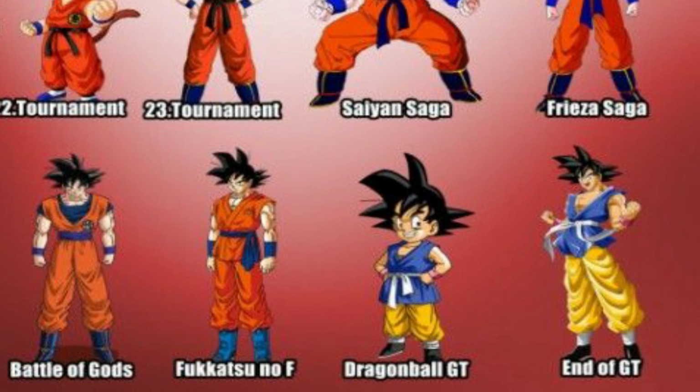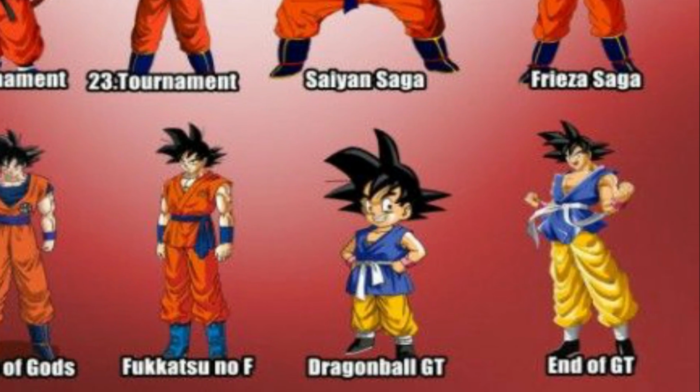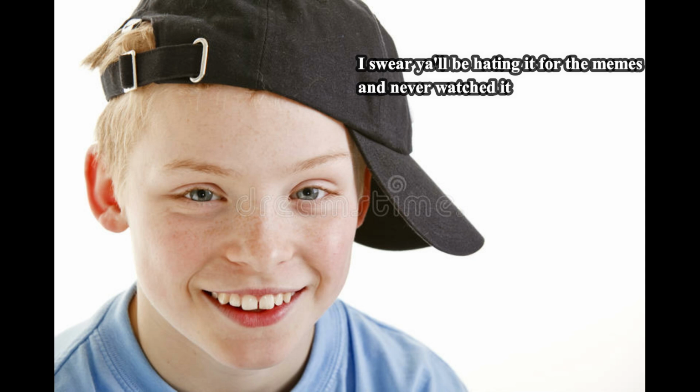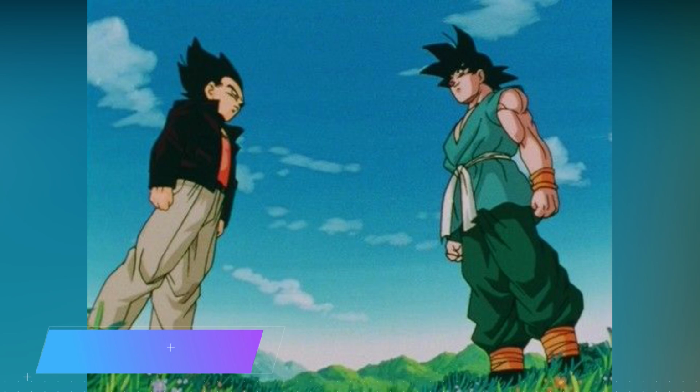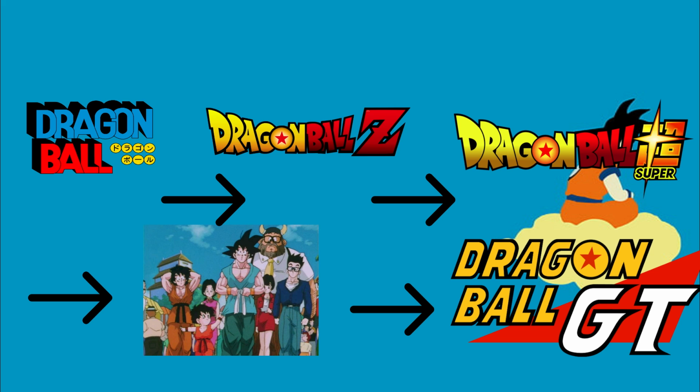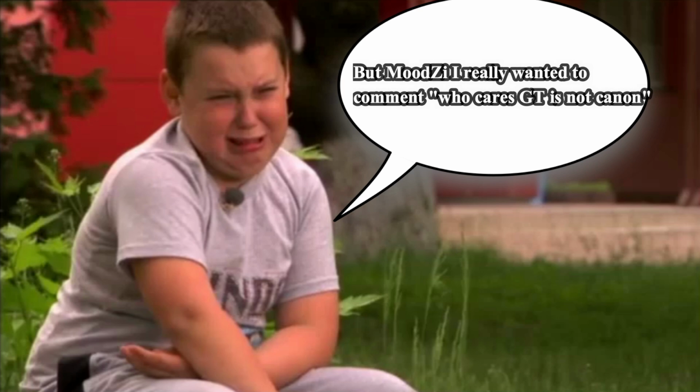So this brings us to why does Goku wear the color blue in Dragon Ball GT? And before the comments saying, oh well, GT's non-canon, bruh, let's not forget that this design choice is actually based off the end of Dragon Ball Z, meaning it takes place after Dragon Ball Super, where Goku displays what seems like a new look. Therefore, all the GT haters can sit this one out.